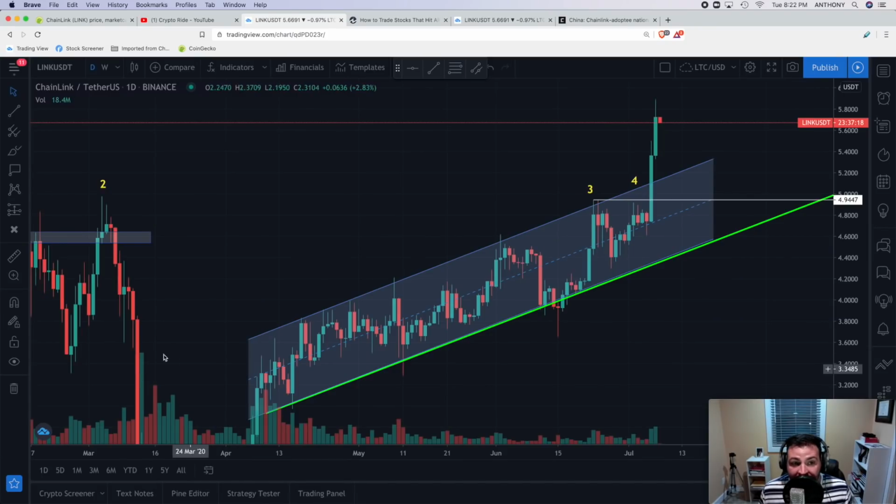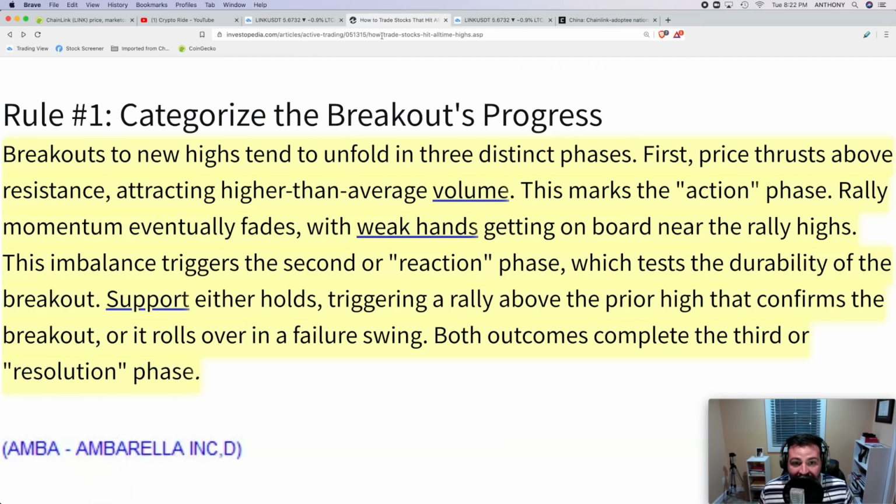It wasn't as insane as it was back when we had the COVID crash back over here on March 12th. But we did see these two green lines. They are taller than they had been. So we did see the spike in volume. This marks the action phase.